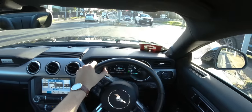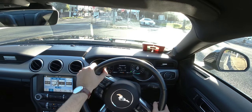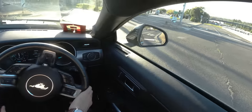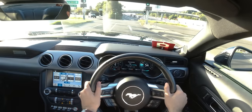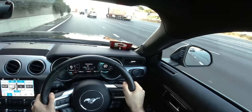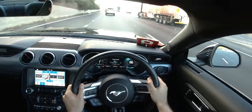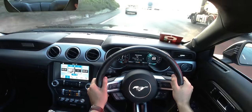Listen very closely, the indicator noise is a horse galloping. You hear that? Symbolizes the pony, the horse, get it? It's very smart. Nothing beats the sound of a V8.